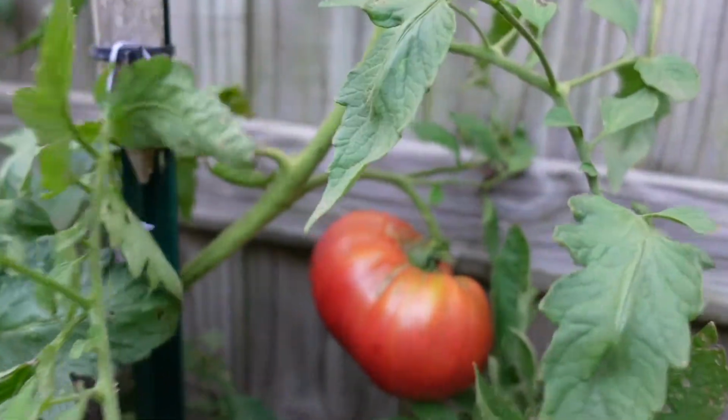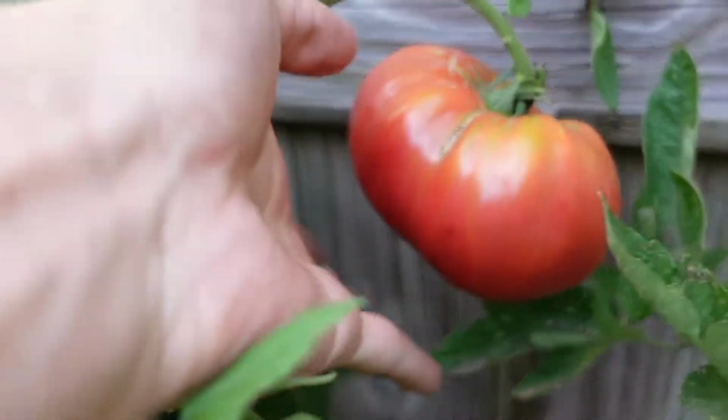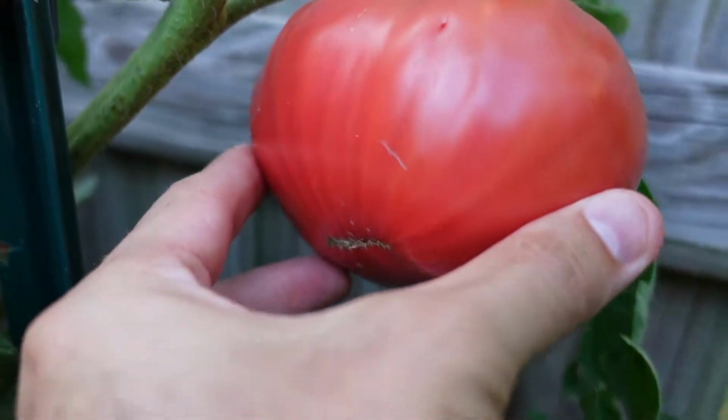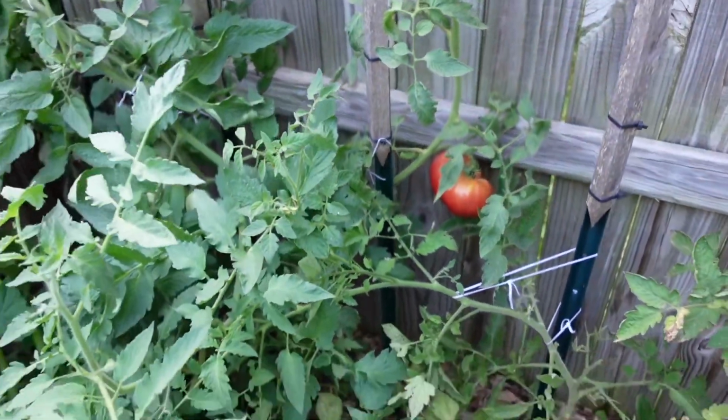And check out this big, beautiful beefsteak tomato. These things can get up to 2 pounds. You can see how big that is. Really nice, dark red, classic looking beefsteak.